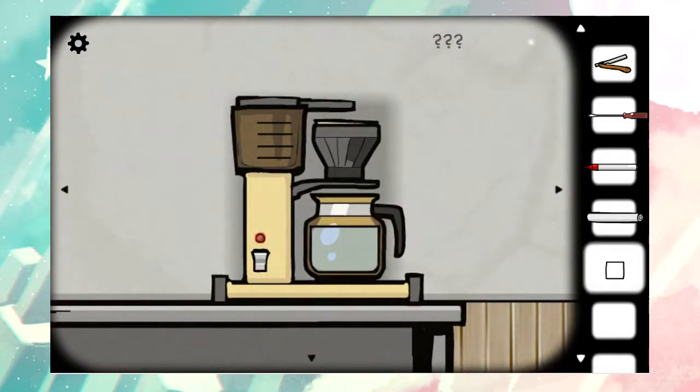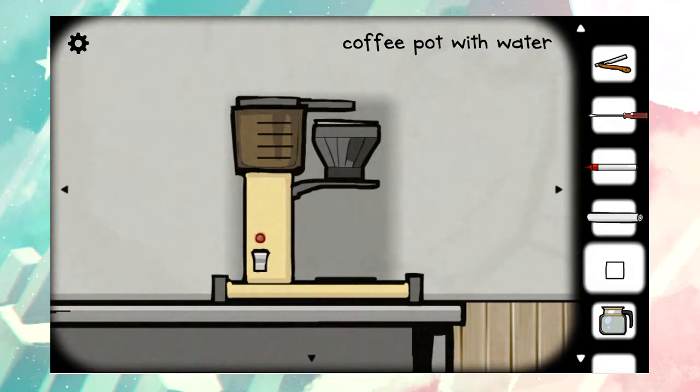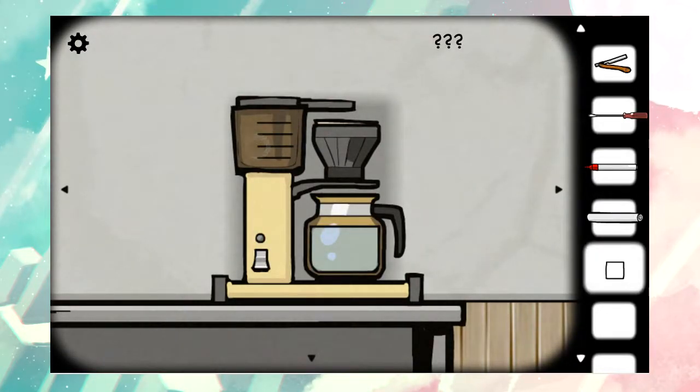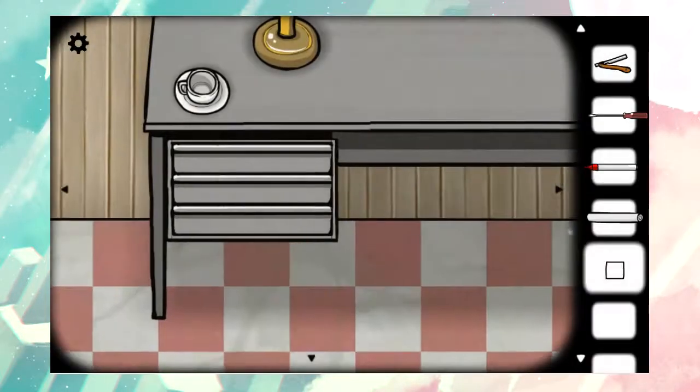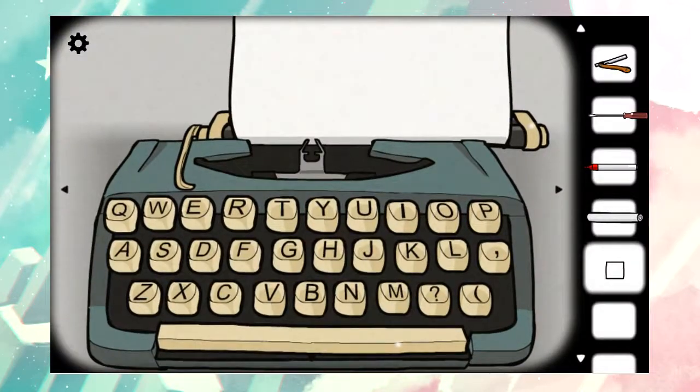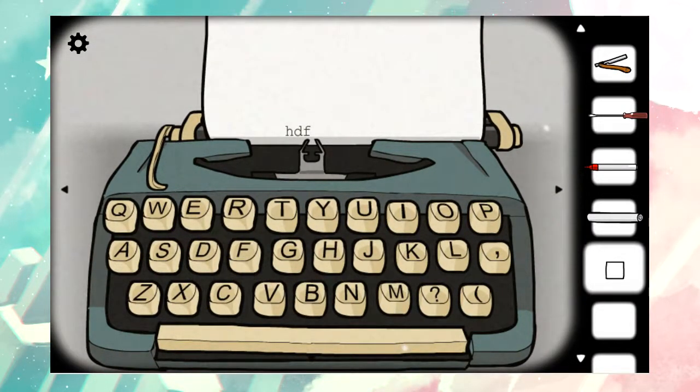May I, in fact, boil this cube? Yes? May I create some sort of juice out of this cube? Is that not a possibility? Okay, I'm guessing not. All right. Can I put it in this cup? Nope. Can I type with it? Okay, nope.